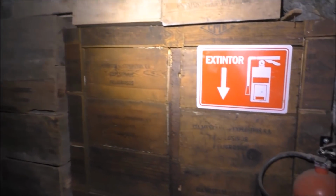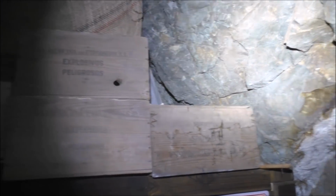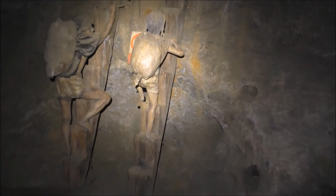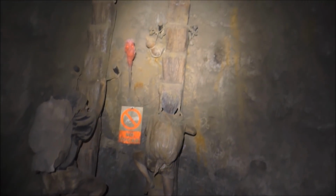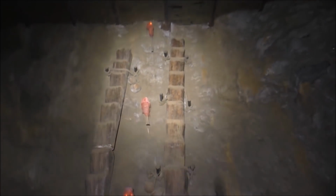Oh, there's some explosive boxes. Mexican ones. Peligroso, that must be the Spanish word for dangerous. There are ladders that they mocked up here. I guess that was maybe a real simple way to make a ladder. I never seen anything like that before. So you can just climb up there with that.